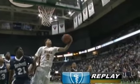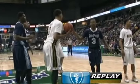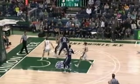18:23 to go, 36-27 Peacocks. An egregious call, Weish. It just showed it on the scoreboard above, and the fans got even angrier.